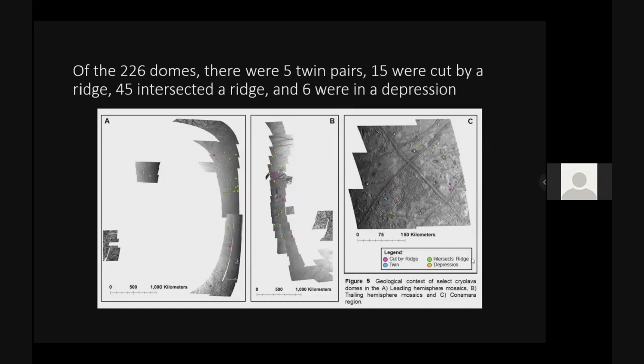And again, I just wanted to highlight that at first it's like, okay, I mapped them, here's where they are, this is what they look like. But then I was like, is there anything interesting about them? And I think the most interesting thing about looking at the geologic context was that we have these domes that were cut by ridges and domes that intersect ridges. And it's really interesting because we find some of these domes right next to each other.